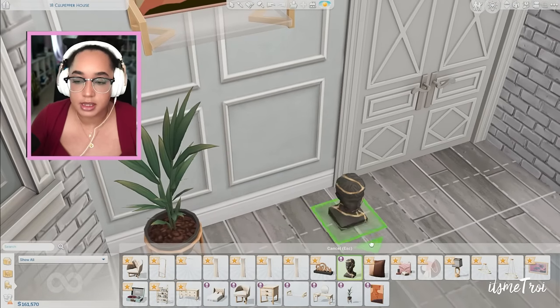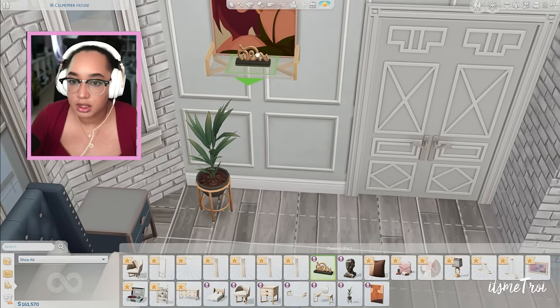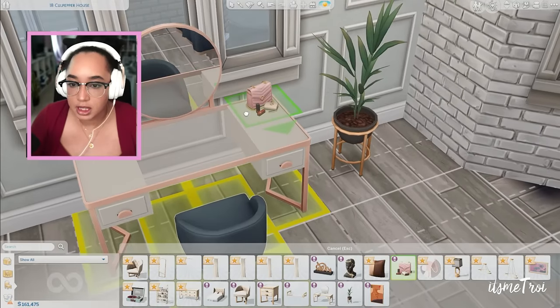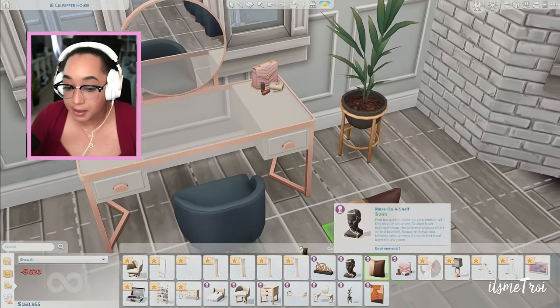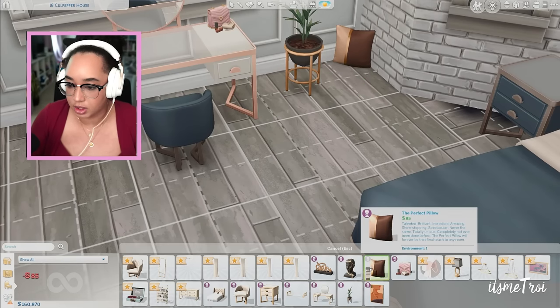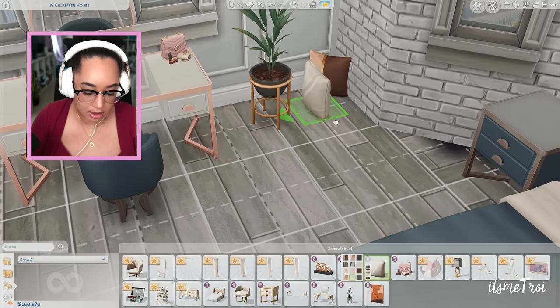And we have a... What is this? This is the Muse on a Shelf? No. Let's put this here, though. We have the baddies bag. So I'm gonna put this here because I will also have that here. We have some throw pillows that we can put anywhere, actually. So let's get some and let's stack them.